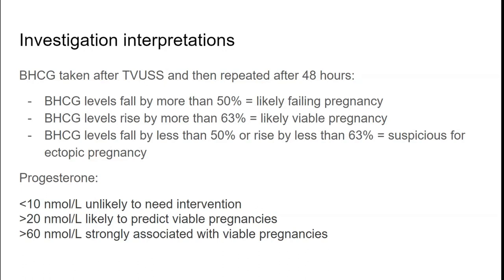If the levels show a suboptimal fall or a suboptimal rise, you're somewhere in the middle. So they're either sort of static or slightly falling or slightly rising, but not by more than 50% or more than 63%. We would say this is quite suspicious, and we'd be more concerned about an ectopic pregnancy.